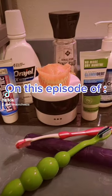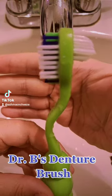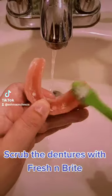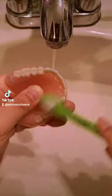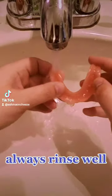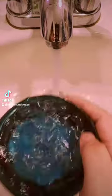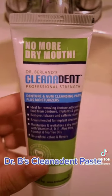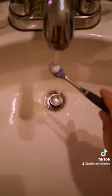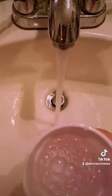On this episode of How I Clean My Dentures. Fresh and bright. Dr. B's Denture Brush. Brush the dentures with fresh and bright. Always rinse well. Dr. B's Clinodent Paste. Colgate Renewal Ultra Soft Toothbrush. Clean my gums and implants. Don't forget your tongue. Next, make a warm saltwater rinse. Orajel mouthwash!